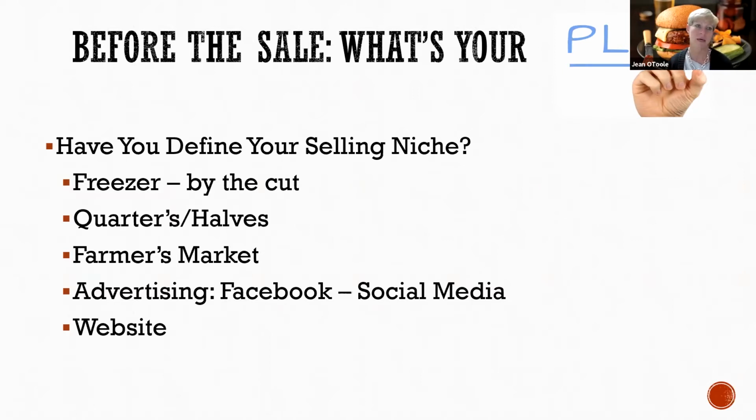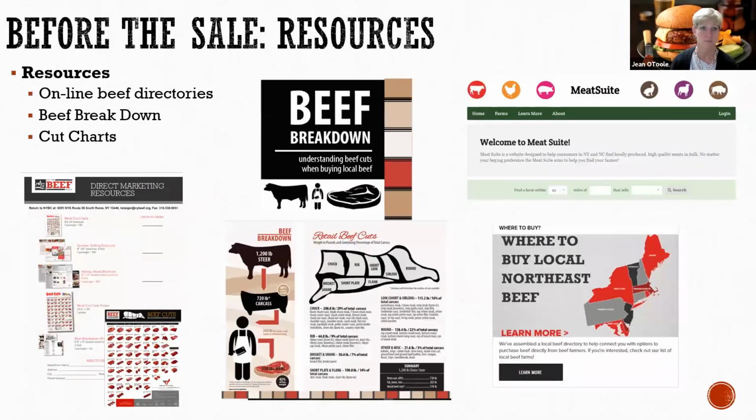Are you going to be by the cut? Are you going to sell quarters and halves? Are you going to go to a farmer's market and sell? Are you going to market from home? Are you going to advertise, and how? On Facebook, social media? Are you going to push it all on websites? Where are those ads going to be? How are you going to want your consumer to seek you out and find you?